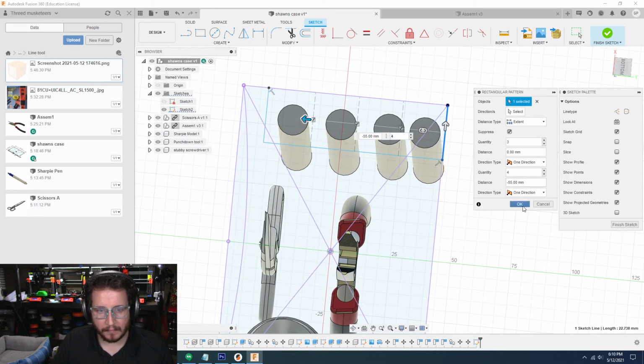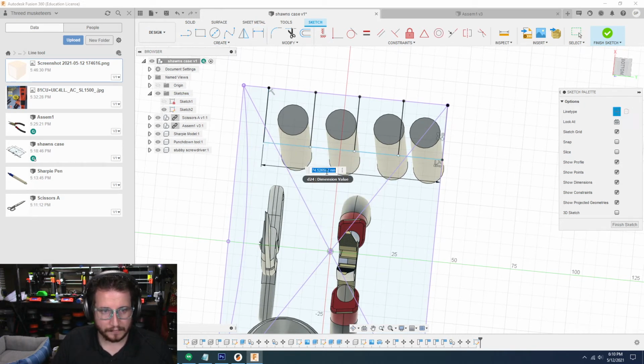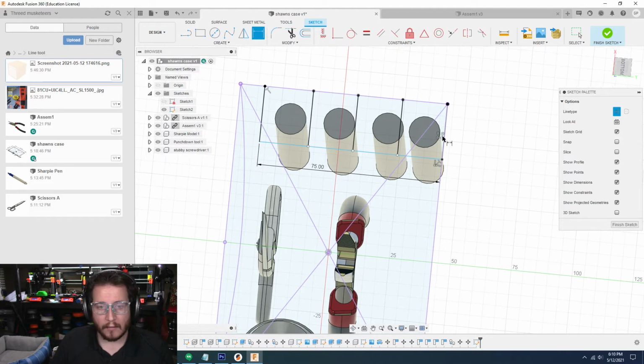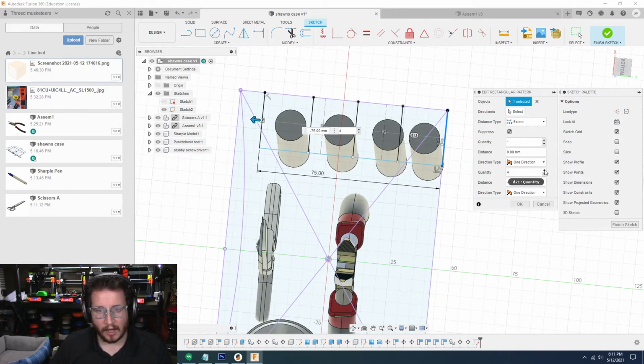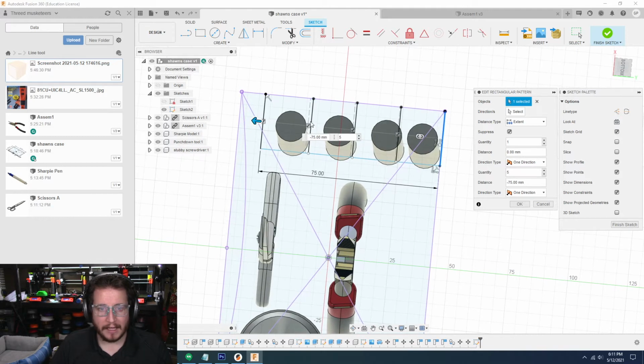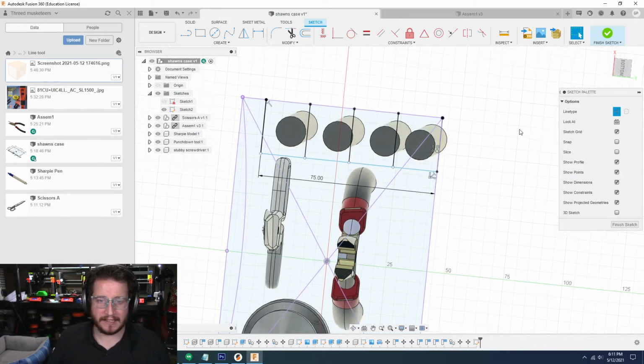That looks about right. Now we can actually, if we hit a dimension on this part here, I make this straight 75. We can come back here and say, we want the distance to be 75 millimeters. Oh, then it puts the last one on it, so make 5. Now we have ones that are in the perfect exact spaces. There you go, those are 4 exactly the same spaced lines.